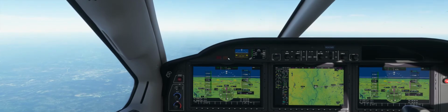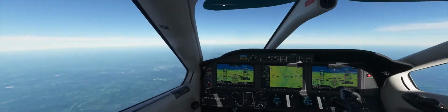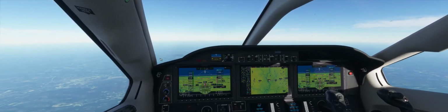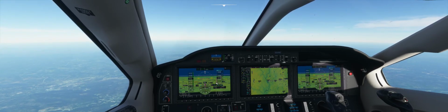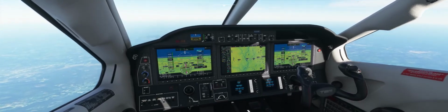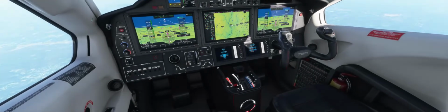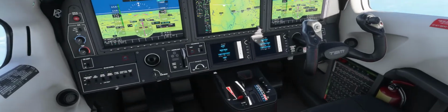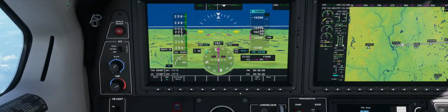Let's hope we do not have the drama that we had on our approach into Norfolk. If you recall, the PFD froze up, that was alarming. All right, but it eventually resolved itself. Anyway, we've inputted the frequency information. Let's go ahead and activate it on the PFD.